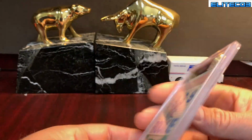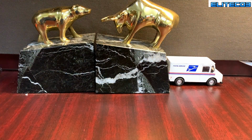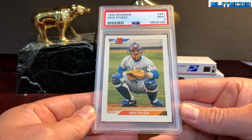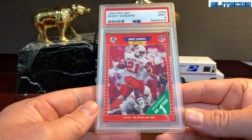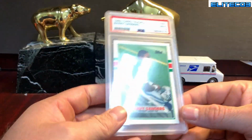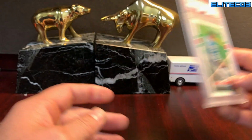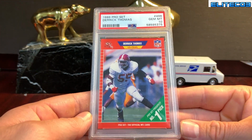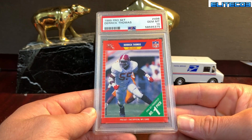Mint 9 Berry Score. This card has definitely dropped. There's just so many mint 9s of this card out there. Bowman Piazza. Pro Set Berry 9. Traded. We've got Derrick Thomas in a 10. Pro Set Thomas. I'll probably keep this one. I don't have this card, and it's a Chief. Probably pack pulled too. Thomas 10.